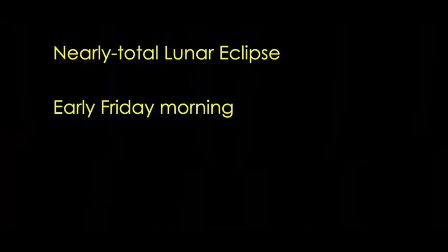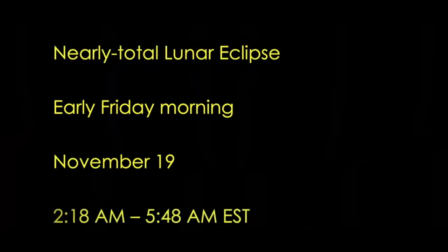It happens early on Friday morning, November 19th, and we're talking early on Friday morning. Starts just after 2 o'clock in the morning, and it's finished up just around 6. If you have a clear observing site, maybe binoculars, see if you can track this if the weather is clear.